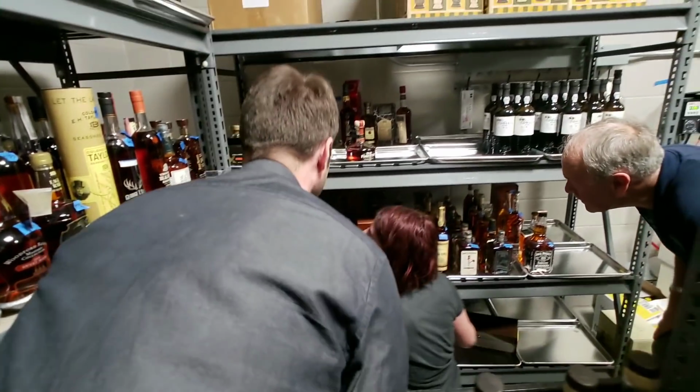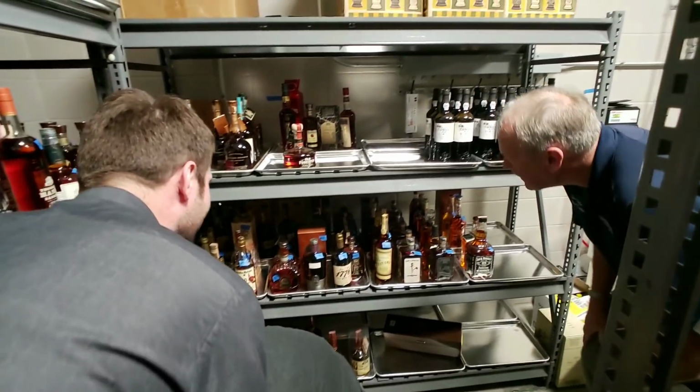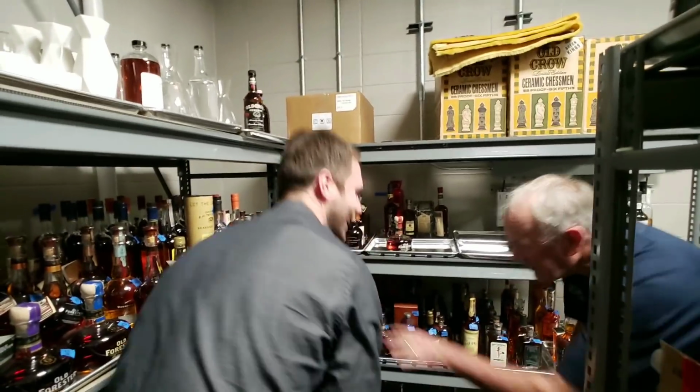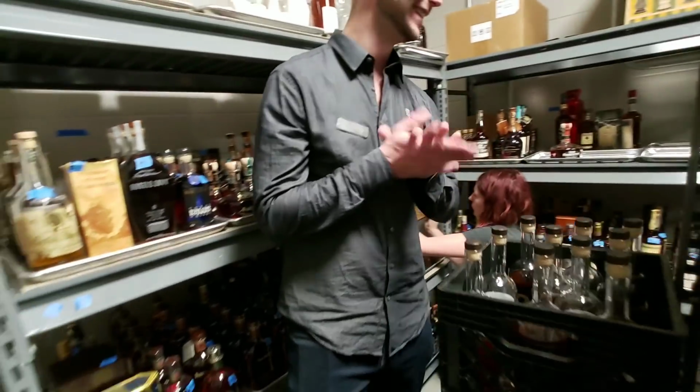Orphan barrels. No, that's not it. Steve, can't you feel where it is at this point? Put your hand in and see if you feel Maker's Mark. I got it right here. There it is, right back there. It worked. So this is a cool one.